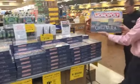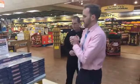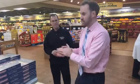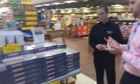Utica Monopoly game boards right here. We've talked about them a few times. Proceeds benefit the Abraham House, another great gift for that hard-to-find shopper who loves the city of Utica, whether they still live here or they moved on. Just a great gift.